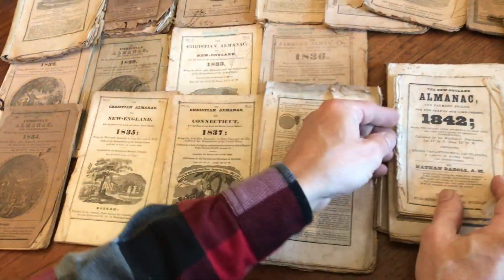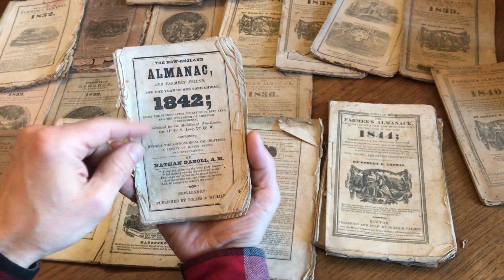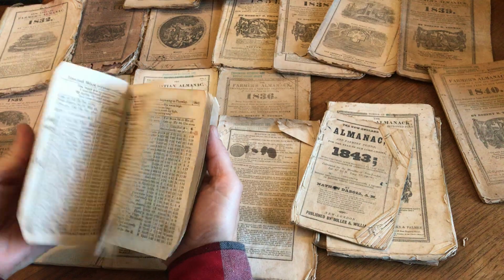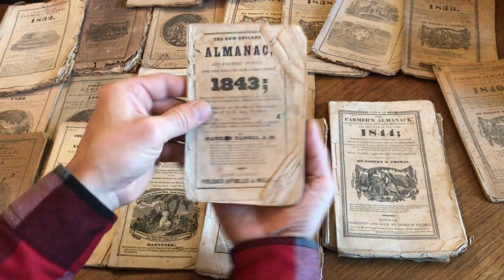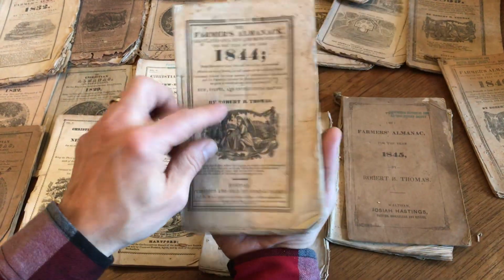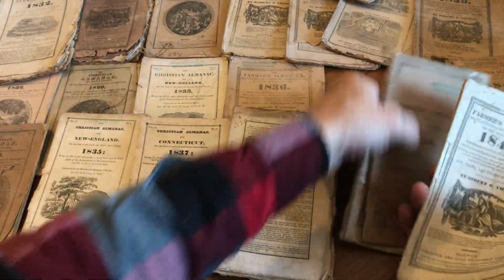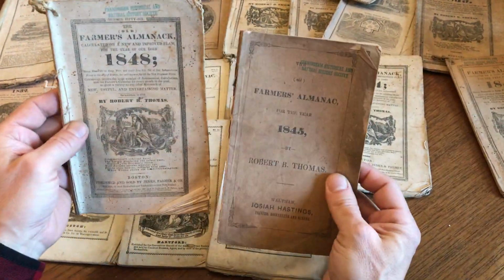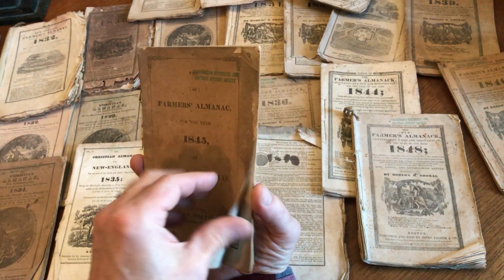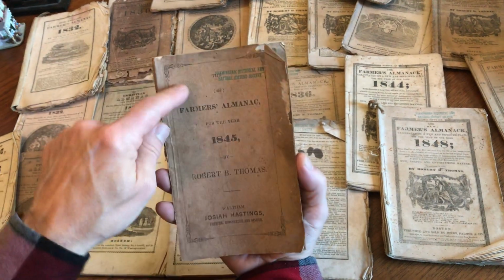Then we've got this 1842 New England Almanac, like so. Whoopsie, there's two of them here. And we've got an 1843, heavily used, and 1844. And then what else have we got? We've got a 45 and a 48. This is interesting. This is a different almanac here with the original wrapper.